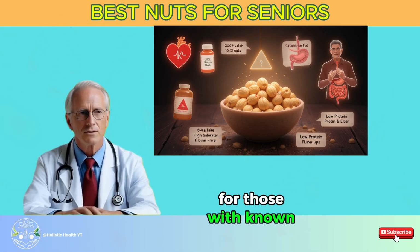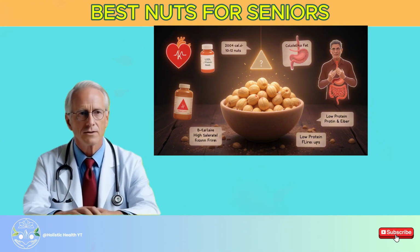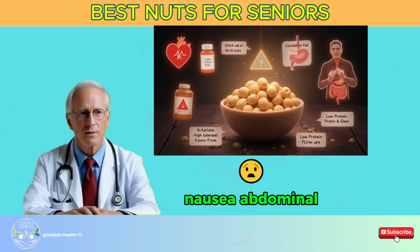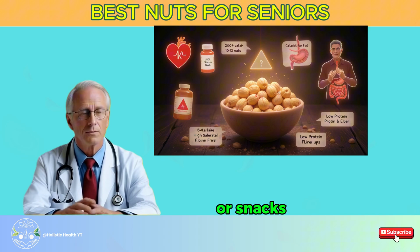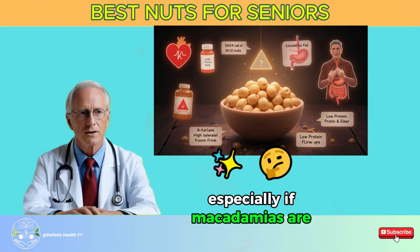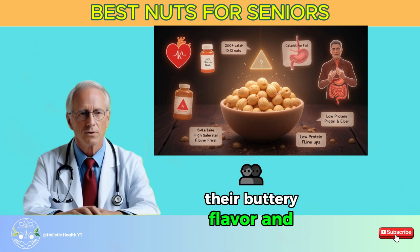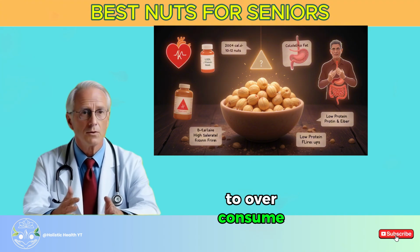For those with known or silent gallstones, a condition that increases with age, macadamias can trigger digestive flare-ups. Nausea, abdominal pain, or even gallbladder attacks may follow fatty meals or snacks, especially if macadamias are eaten in larger portions. Unfortunately, their buttery flavor and soft crunch make them dangerously easy to overconsume.